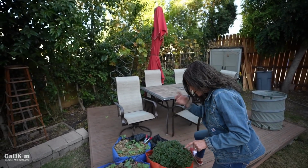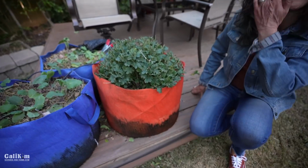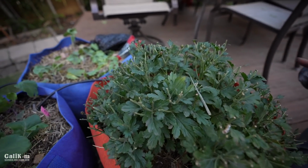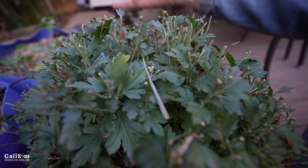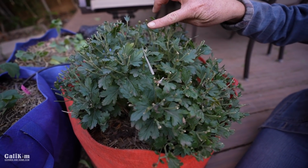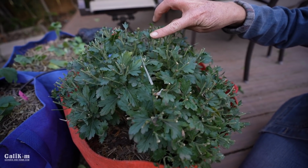Now, next to the kohlrabi, I've got some mums. I did a video a few weeks ago on pruning back your fall mums so that they keep on blooming. So if you have mums, don't throw them away or pull them out once they stop blooming. Cut them off. Make them like a little mound again if they get tall and spindly. I did that a couple of weeks ago, and look, there's some brand new blooms coming out.